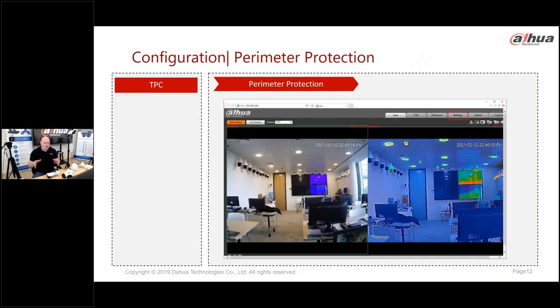Now, this is what the actual thermal camera will look like on your Internet Explorer. Lots of people will sit there thinking, really, IE? Well, of course, yes, definitely IE. Smart PSS is not a configuration tool. DSS is a video management platform tool. And as such, good old fashioned Internet Explorer is a perfect configuration tool.